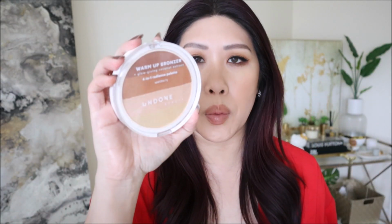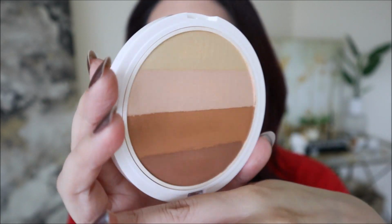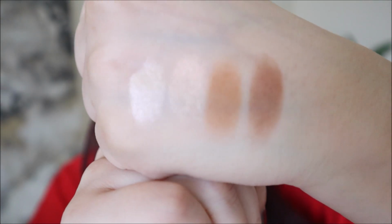Next is this warm up bronzer from Undone Beauty. They have a contour stick that is very similar to the Illamasqua one, and I love it. I like the premise of this brand. It's just been, I don't know, have I tried more than one thing though actually? This is probably the second item I've tried. This looks so appealing to me. There's also a highlighter version of this that I might try too, but when I went into this, while this could be a really beautiful eyeshadow palette as well, I don't know, there was something about the way it feels.